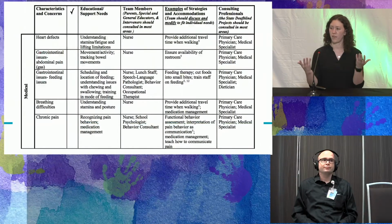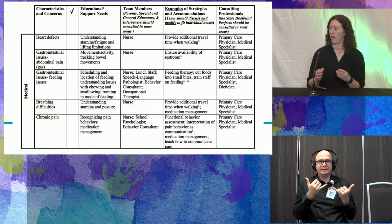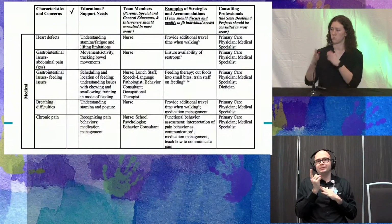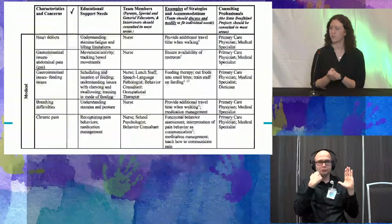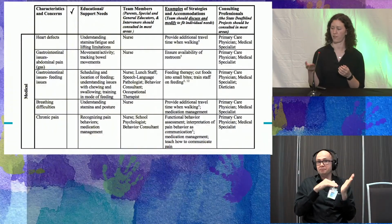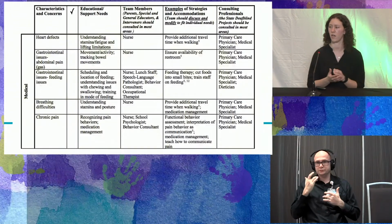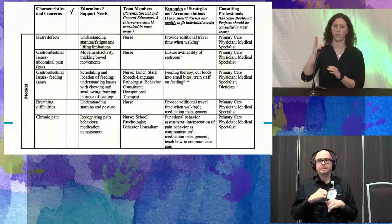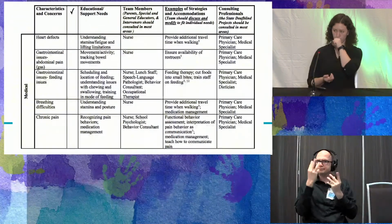So those are the domains that the checklist is broken into. So I just wanted to take a moment to kind of give you an outline of what the checklist actually looks like. So this is the first page of the checklist. It's the medical domain. So as you can see, there are several characteristics and concerns that are more medical in nature. So I wanted to go over the different columns and point you to some key considerations for each.